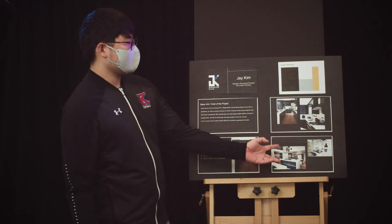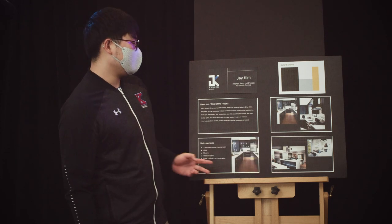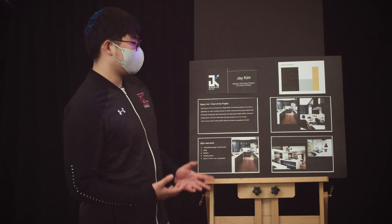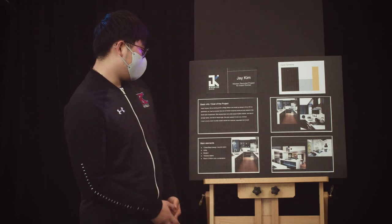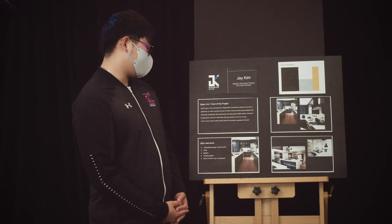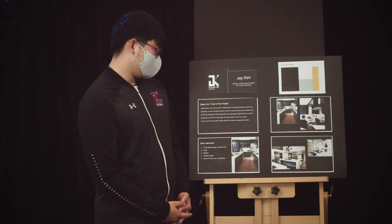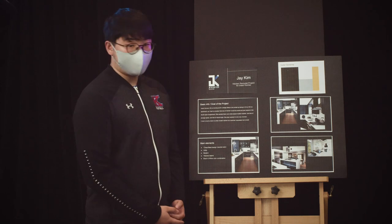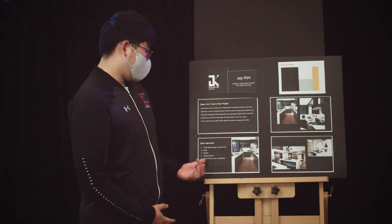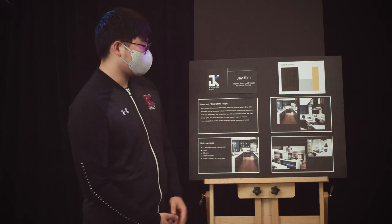Those are my concept panel, similar types of design I wanted to build. Main elements I considered were clean and neat design, utilities, modern look, kitchen island, and black and white color combination.